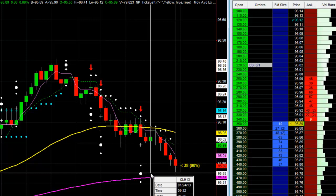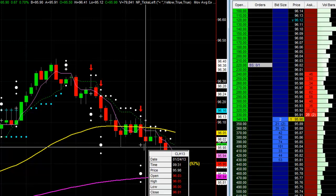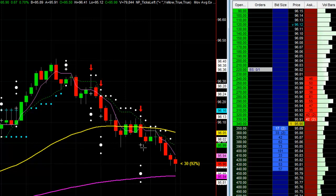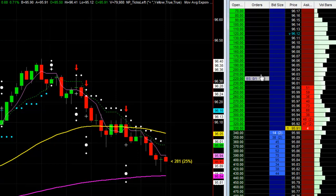And look at this latest one, just missed its full target by 1 tick. Do you call that a successful trade? I would definitely be locking in and taking the risk completely off of that trade if I was in that trade. My stop's moved down to 01. Let's do that.